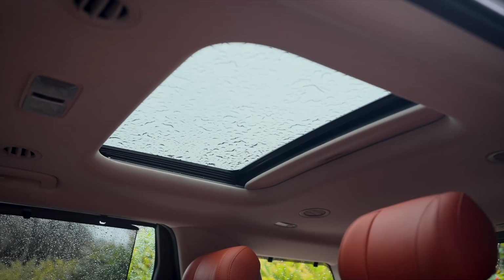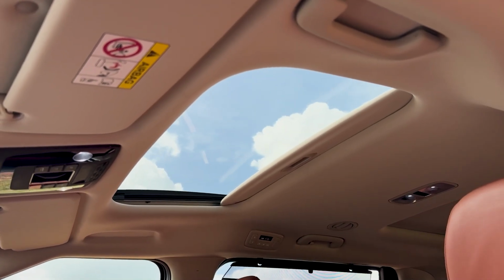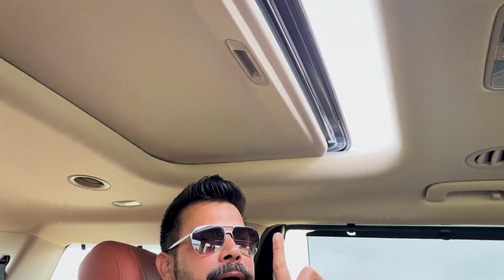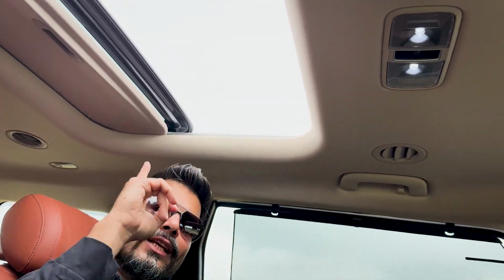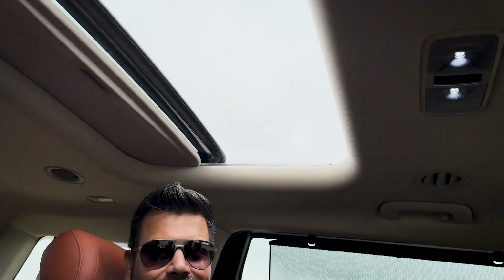Well, you still have more features, and this 2-pane sunroof, it's not a panoramic sunroof per se, it's not a single piece unit, but you have a really big glass panel, and this is better than a panoramic sunroof, and I'll tell you why. In a panoramic sunroof, mostly only the front panel opens, and here even the rear panel opens, so this can be used as a sunroof as well as a moonroof.